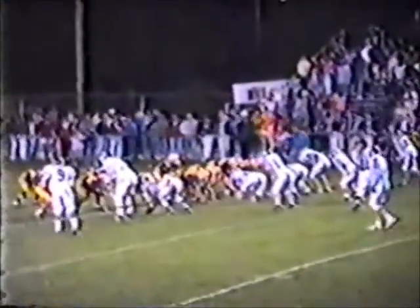Cliff McKinney, the ball carrier, he gets out of bounds at the 25-yard line. Yes, got a place up there, though. Okay? I don't think he's cheap to find it.